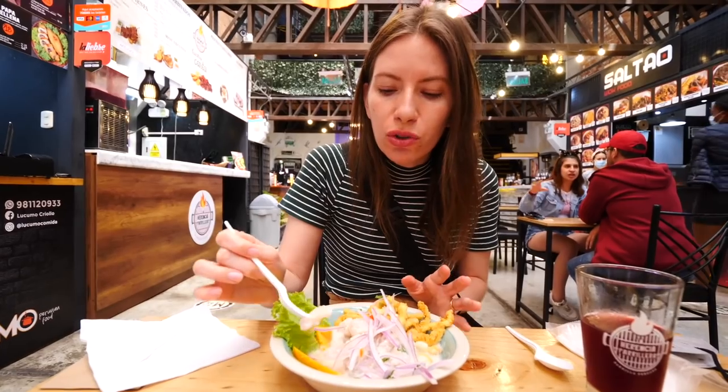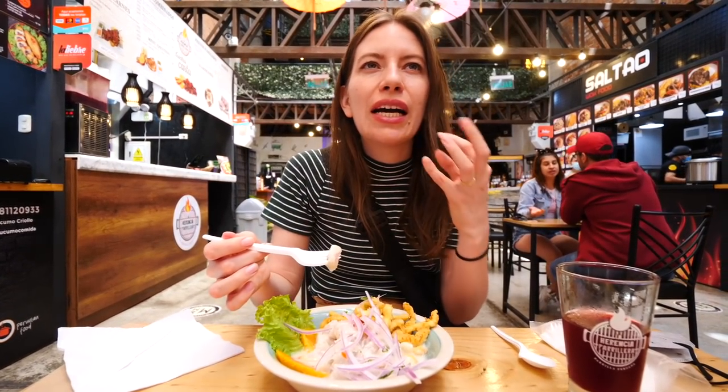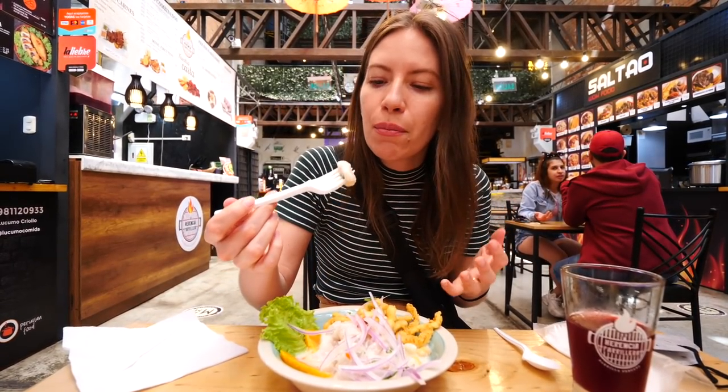The fish is so tender. Yeah. So tender, my gosh. And it's like limey and zesty and a little bit spicy from the red ají pepper. Yeah.